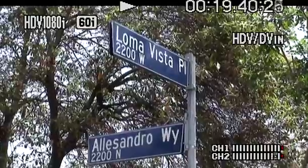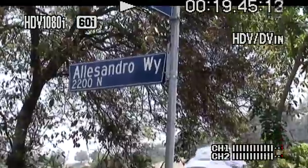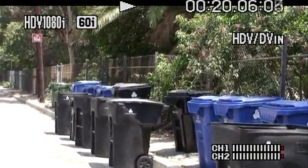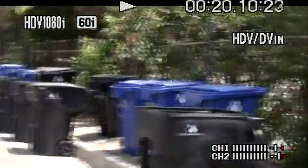Are we on? We're on. Okay. This set of steps is called the Loma Vista Place steps. I do believe it is the longest set of public paths and stairways in Silver Lake. It goes from Alessandro, where we're now standing, over the top of the hill and down to Glendale Boulevard. You can see the garbage cans that are here. Whatever goes up comes down. These people have to hike up these steps every day to go to and from work and to bring their groceries and pianos and anything else up this set of steps.